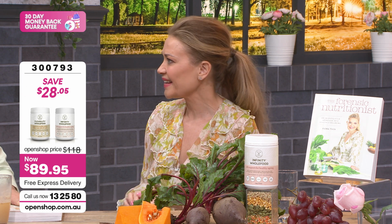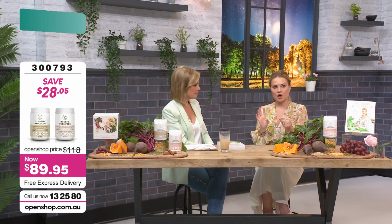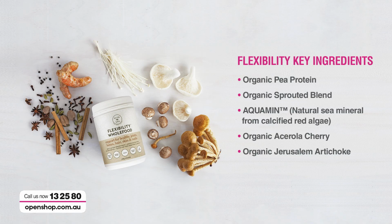Can we talk about the sprout? Yes. The sprout profile. I love the sprouts. So the organic sprout brand, I think we've got it up on a graphic, but tell me the difference between a whole food and a sprouted seed or food. Well, we've got a sprout blend in here, and with the sprout blend we've got sprouted whole grains, and I just want to stress that all of our products are gluten-free, so there's no gluten in our products. They're suitable for celiacs as well.